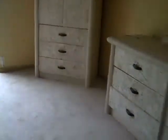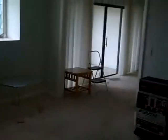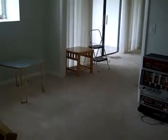The rug in this room appears to be in pretty good shape. The rug in the family room, living room area, has some stains on it. There's some furniture that's got to be moved out of here. But all in all, pretty decent place.